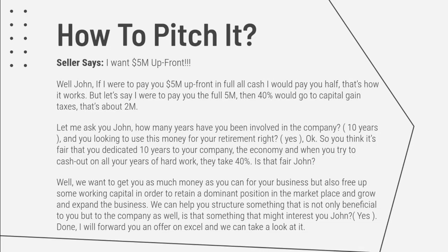And we'll say about 5. 5 years. Okay, so you're looking to use this money for your retirement, right? That's right. Okay, so you think it's fair that you dedicated 5 whole years to your company and the economy, and then when you try to cash out on all your years of hard work, they take 40%. Is that fair, CJ? No.